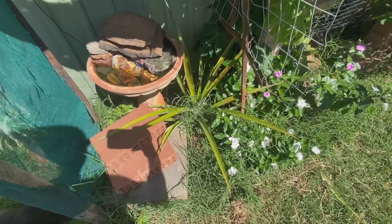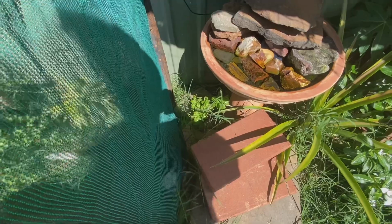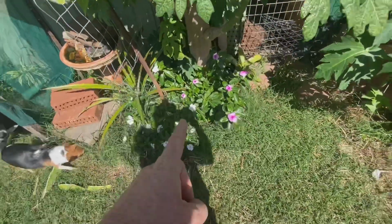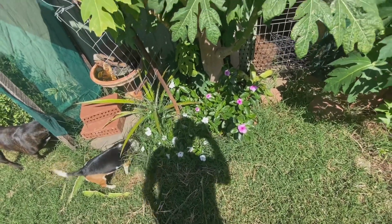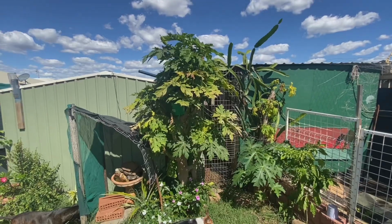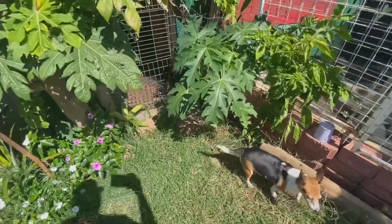Pineapple's loving it. Can do a bit of weeding at the moment. Oh, basil's still kicking on. I don't know what these are called, but I like them. I got some seeds from one of them the other day. The old pawpaws have seen better days, but I won't be keeping any of them. This little one here has to come out.